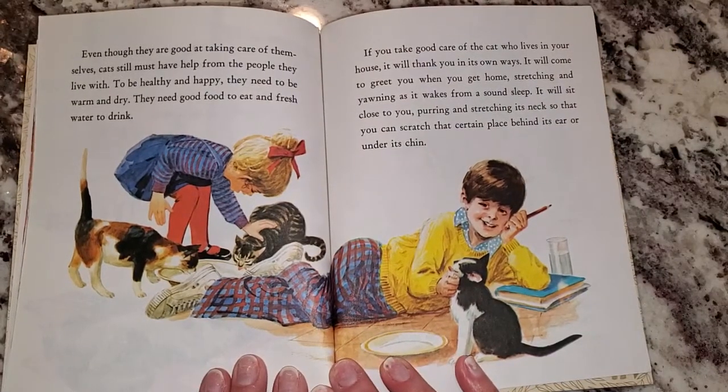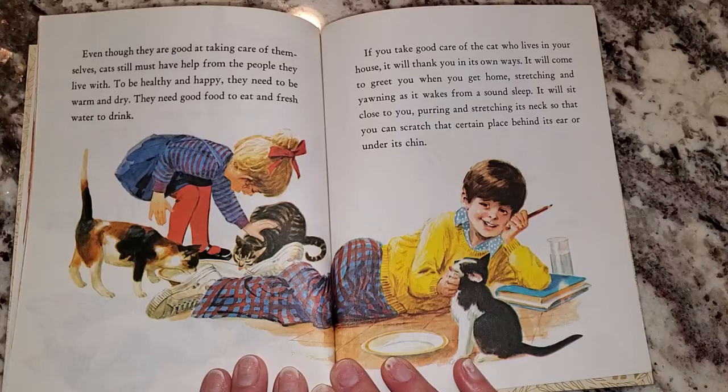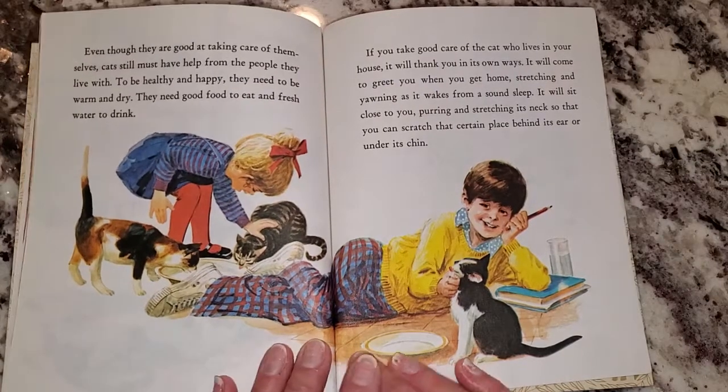Even though they are good at taking care of themselves, cats still must have help from the people they live with. To be healthy and happy, they need to be warm and dry. They need good food to eat and fresh water to drink, just like you.